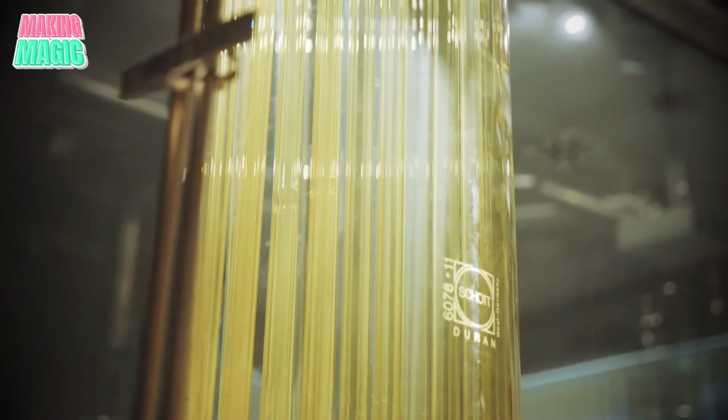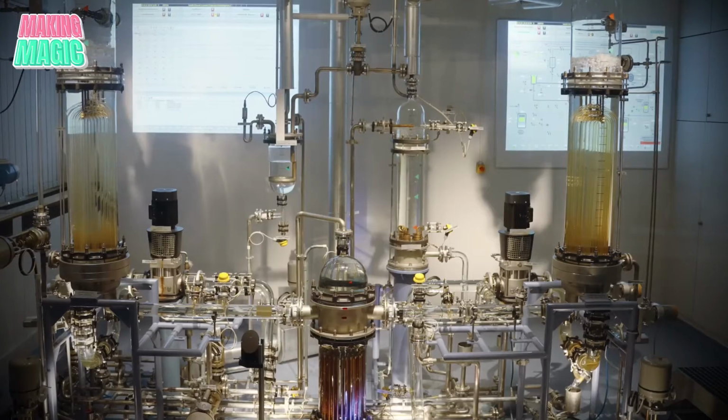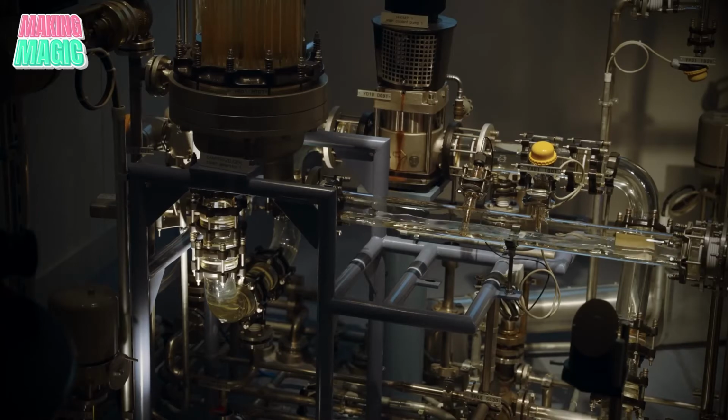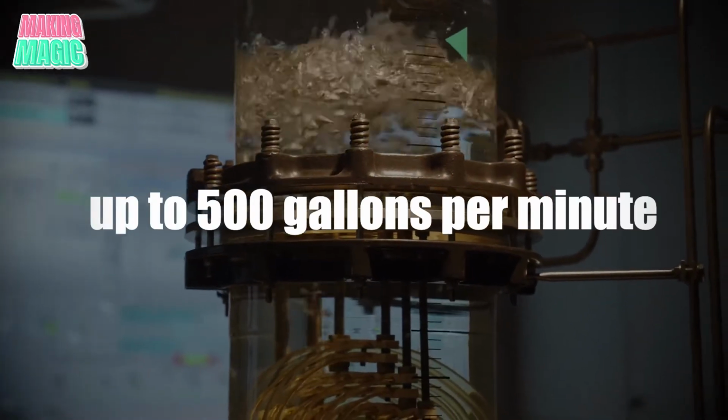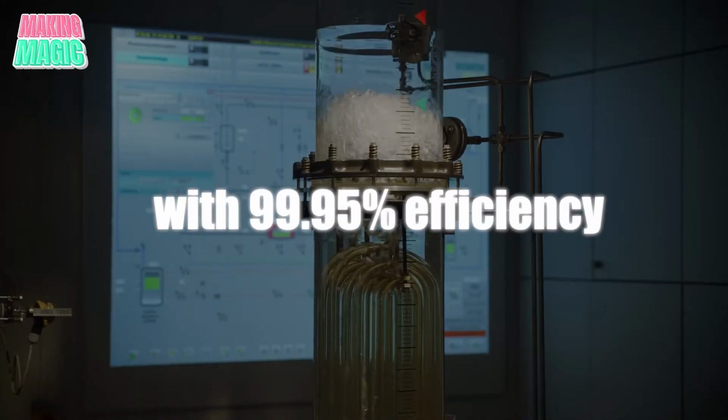The solution then travels through pulsated extraction columns, standing 30 feet tall, which use compressed air to push it through perforated plates. Each column processes up to 500 gallons per minute, separating uranium from other metals with 99.95% efficiency.